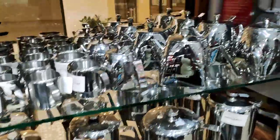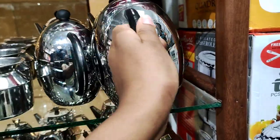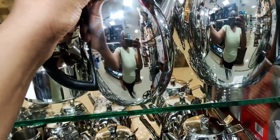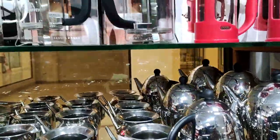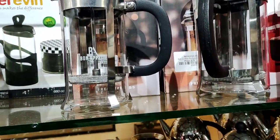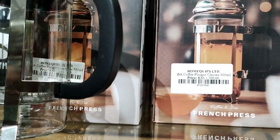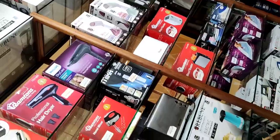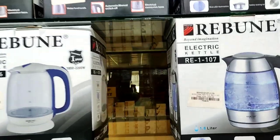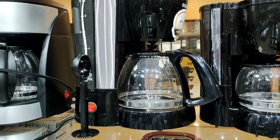Cheeky. Ukiwa na wageni wako, unawasabna. How beautiful is this one? Watu wa coffee, mko sorted. Look at this one here. Price zake hizi hapa, 1700. Mko sorted kila kitu. Look at that, guys.